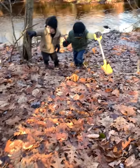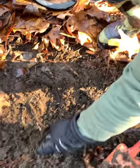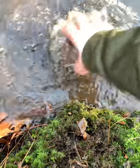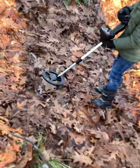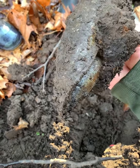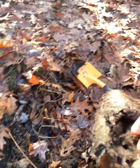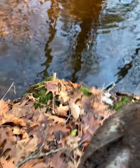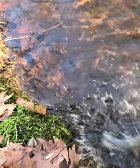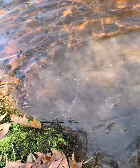Yeah. So we haven't found any metal yet, but we did find one piece of porcelain. Whoa! All right, so Isaiah found something. We're not exactly sure what it is. It's what it looks like. Let's go rinse it off. Hold on. Let's rinse it off. Let's see what we got. That looks like a shell.